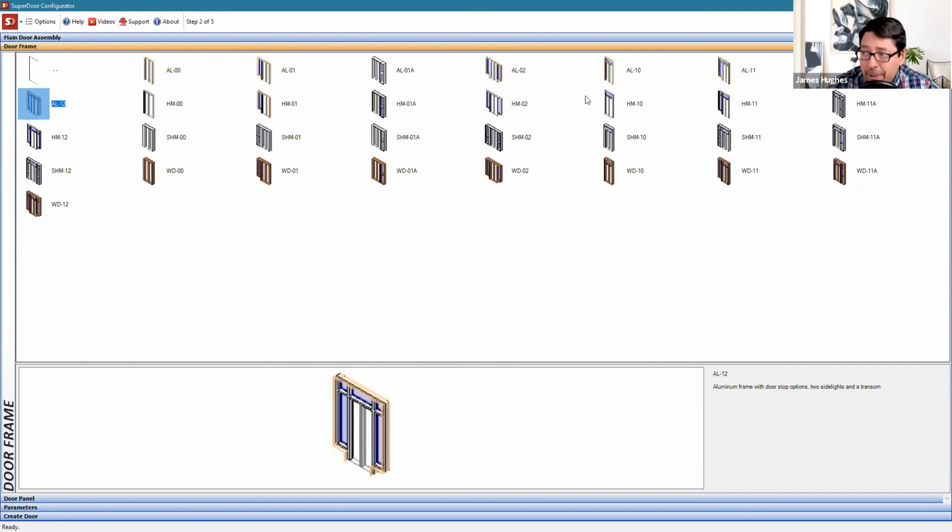Now I skipped over one. We've got AL11A. If it has an A designator, that simply means that you've got an intermediate mullion in that side light. You can see it kind of midway through there. So that's pretty much it for the naming scheme: material, number of transom windows, number of side lights, and then whether or not it has an intermediate mullion or not. So I'm going to choose wood frame.